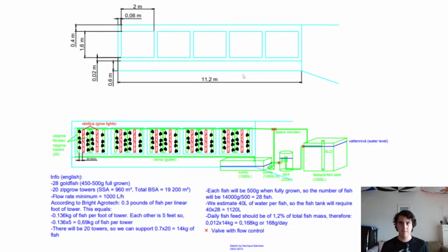We revised these over and over just to be on the safe side. For example, in the early calculations, we were considering goldfish, then we ended up choosing tilapia. The number of ZipGrow towers was always set in stone, but we were always communicating with each other, and also sometimes with another company, Bright Agrotech, which supplied the ZipGrow towers. Were our calculations accurate, were they conservative or not, can we really make this happen?